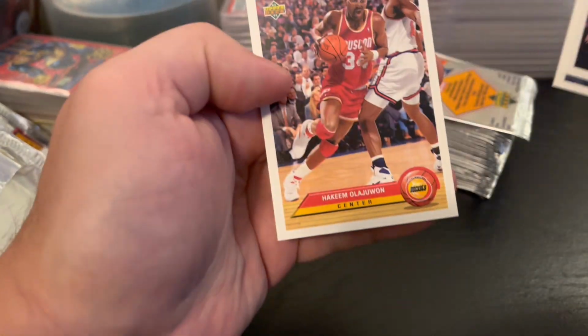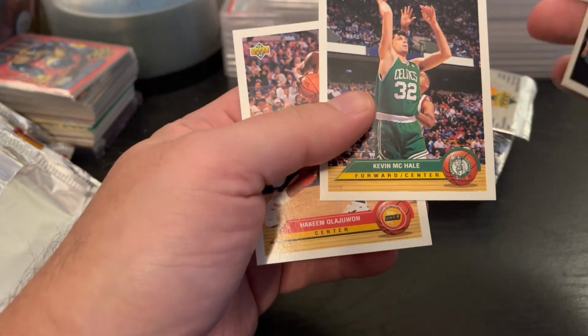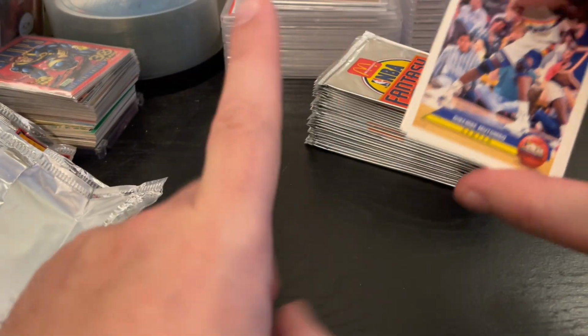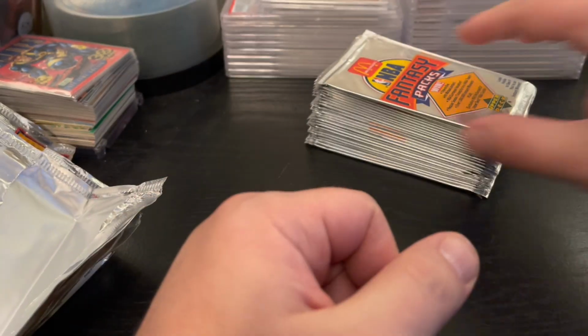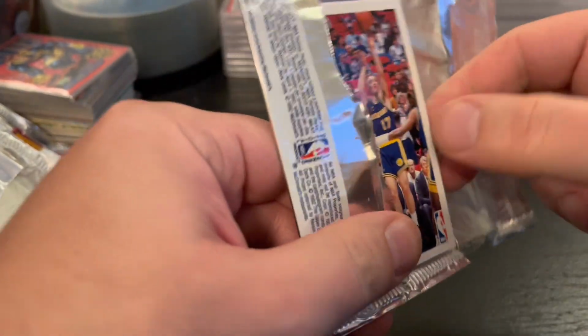And we got Hakeem, the Dream right there. So that's a cool one. Kevin McHale, and then Dikembe Mutombo. No. Terrible impression, I'm sorry. But some great players in here, and really cool to revisit these.